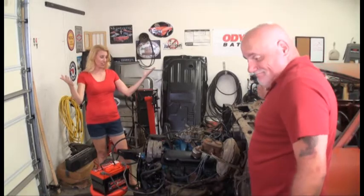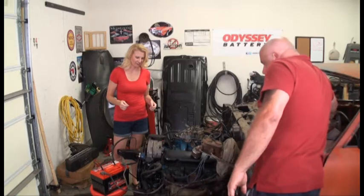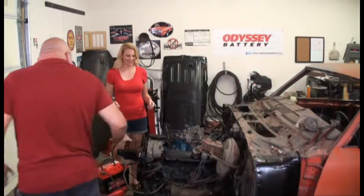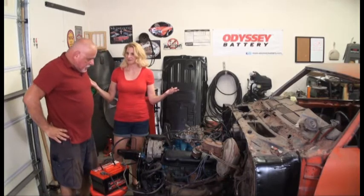Sounds good. It does. All right, turn it off. Yeah, we don't want to overheat the motor. There's no cooling system in it. Right. Awesome, we got that much done.